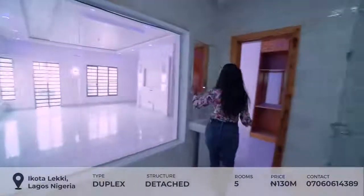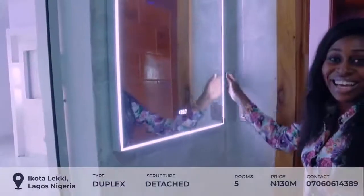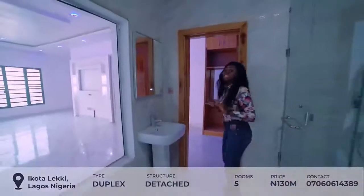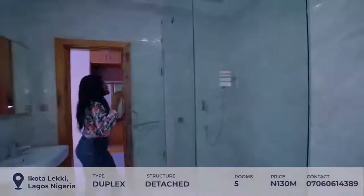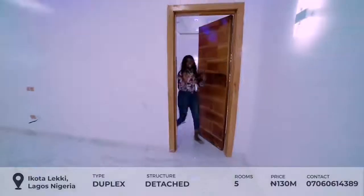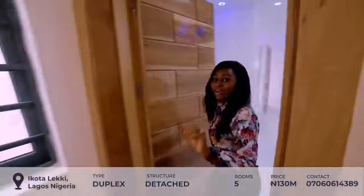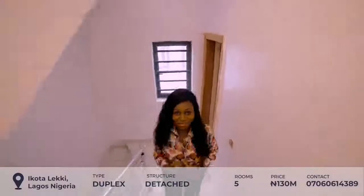And with this, close your eyes. Voila! Exquisitely finished. And look at this bathroom, look at the shower head. Now, you don't get to see this everywhere. The intelligence put into this kind of development is second to none. There are two exits. So you could either go in from there or go in from here, but I choose to go out, going out.